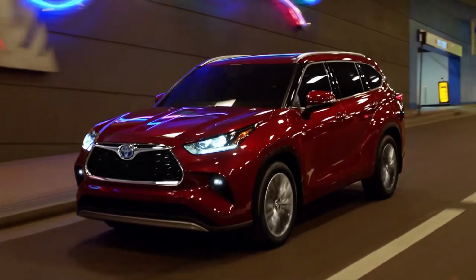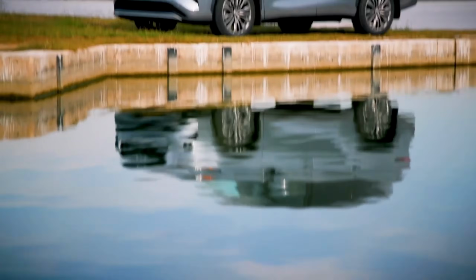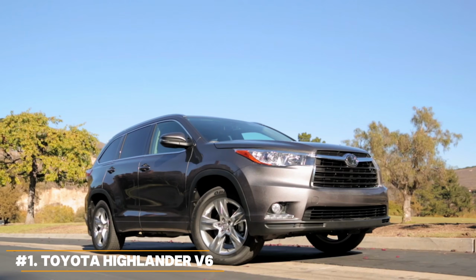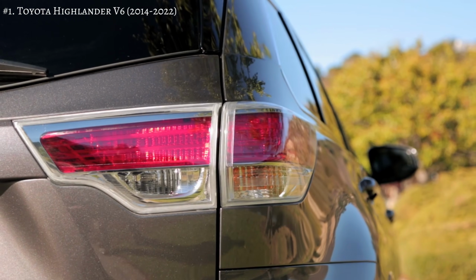In this video, we are breaking down the absolute best used V6 options available today. Let's get started. At number 1, Toyota Highlander V6, 2014 to 2022.